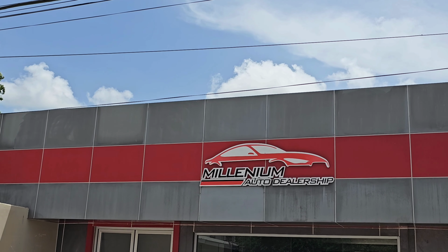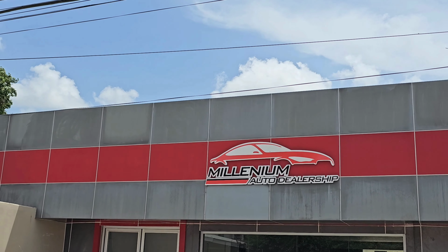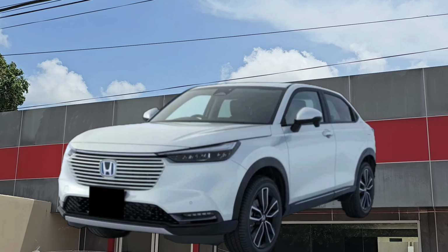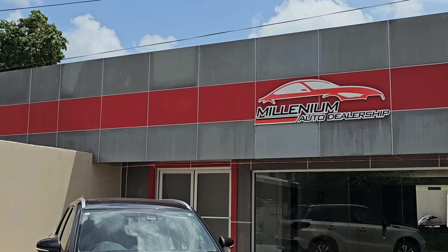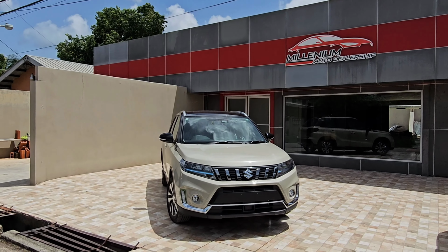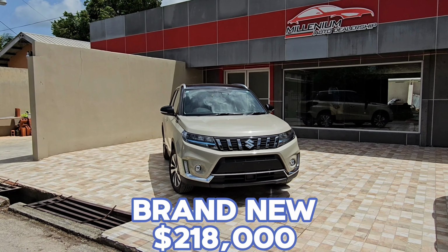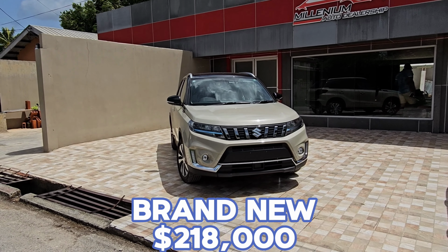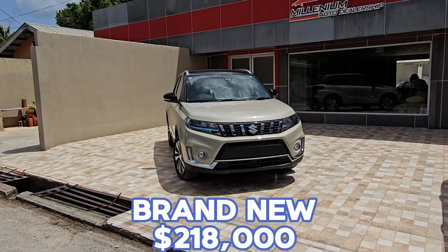So you're in the market for a compact SUV under $250,000, but everybody and their mother has a Honda Vezel. Well, this could be your best alternative, the Suzuki Vitara. And I'll be taking a look around the vehicle, inside the vehicle, taking it for a drive, and explaining to you all what I think the Vitara excels in over the Honda Vezel.